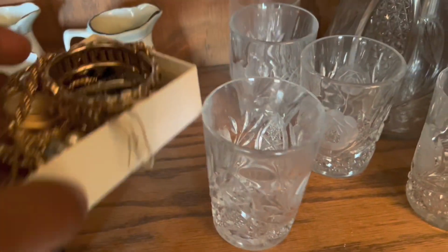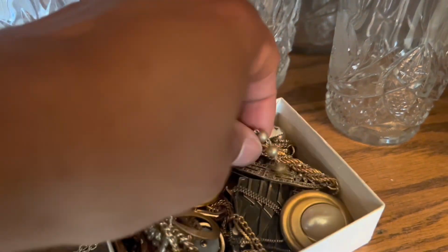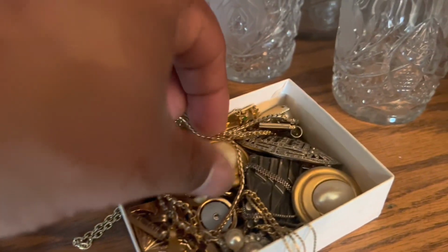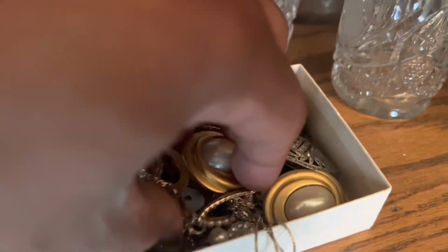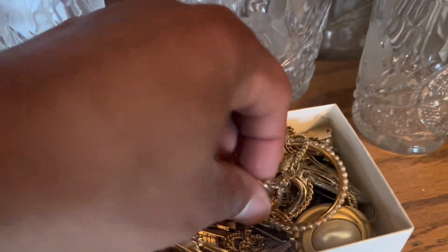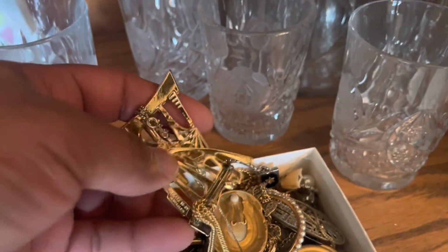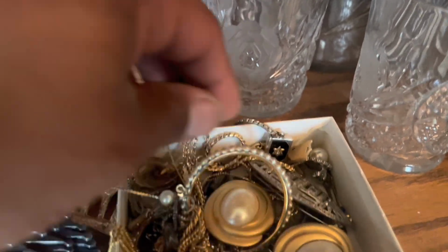I found some more costume jewelry to pick through. I'm not finding anything in this house that has precious metals, so no gold, no silver, no platinum, no diamonds. Most of that stuff has probably already been removed from this house, but it is not uncommon to find gold and silver in these homes when you're picking through them, just because it's a lifetime that people live in homes and things get mixed in with other stuff.